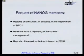So this is the request, which is that people would let me know in their ISP whether they've deployed RED or some form of RED. If not, let me know that. If they've had problems, I'd be interested to hear that. Are they interested in ECN, or will they be interested in ECN? I'd be interested to hear that.